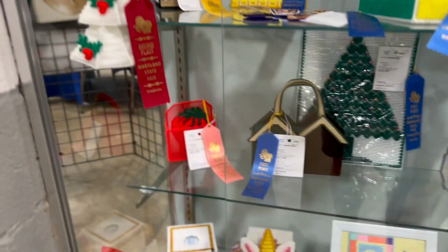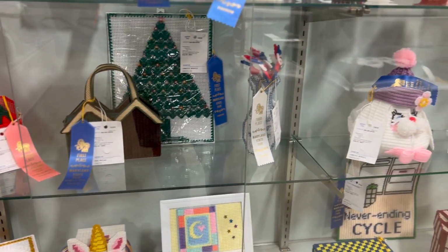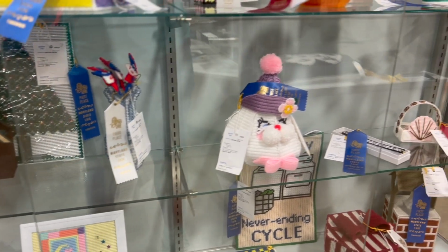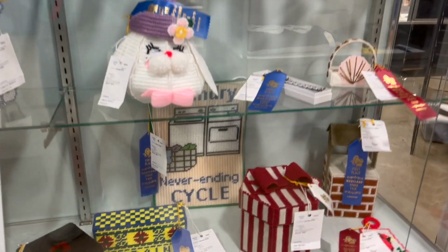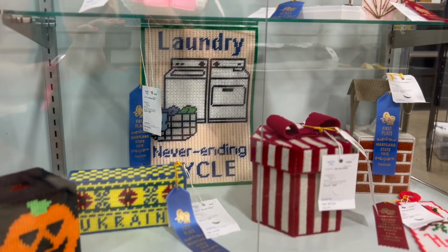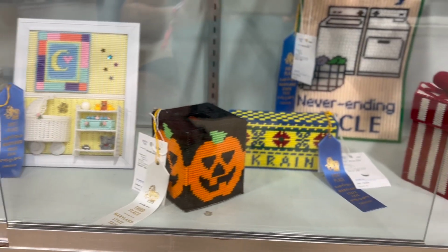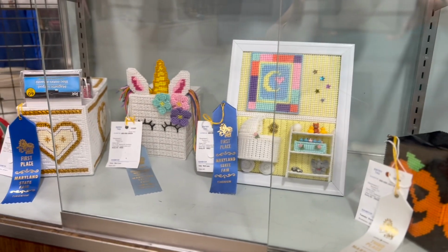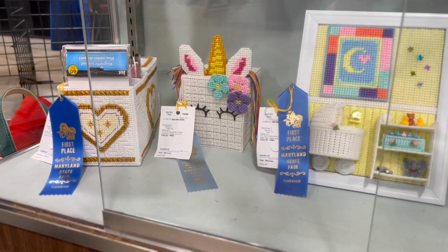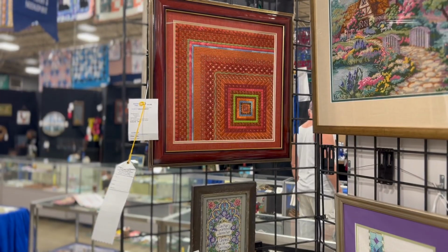More plastic canvas. There's a purse and tissue box holders. Super, super fun. I love the three-dimensionality of all of the plastic canvas pieces. Laundry, the never-ending cycle, and there's the wishing well that is also a tissue box holder. The baby here, the nursery with charms, and the crib has that three-dimensional look to it. And there is a desk or office organizer.